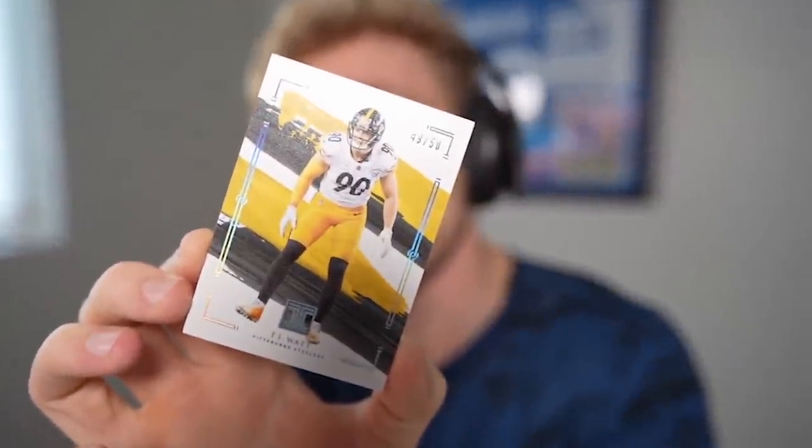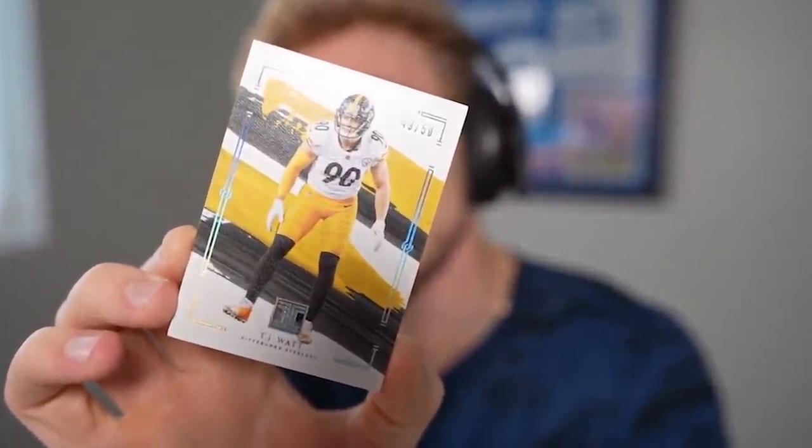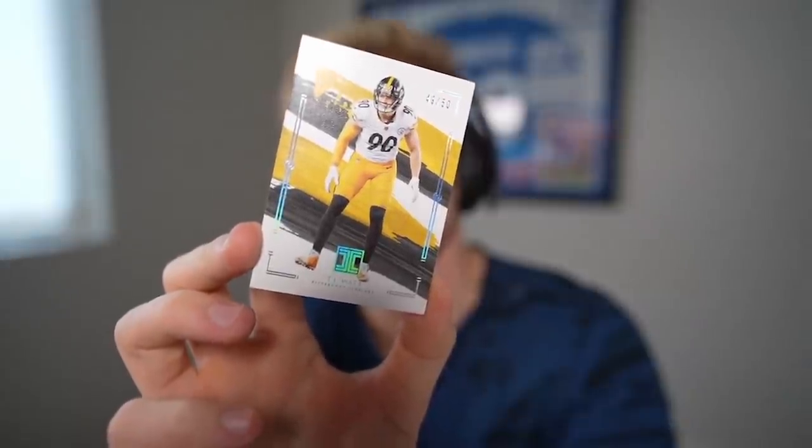All right, so it's not an auto. Okay, it's not a patch or a helmet or anything, but this is a 49 of 50. T.J. Watt. Well, he's getting Defensive Player of the Year this year. He absolutely has to get Defensive Player of the Year. I know this one isn't crazy, but a 49 of 50 on his Defensive Player of the Year. That is so awesome, dude.